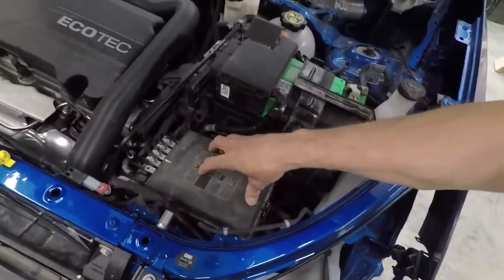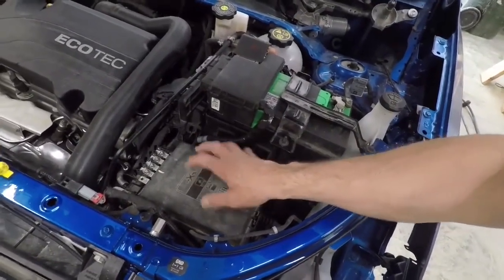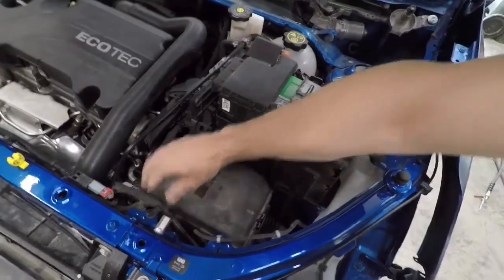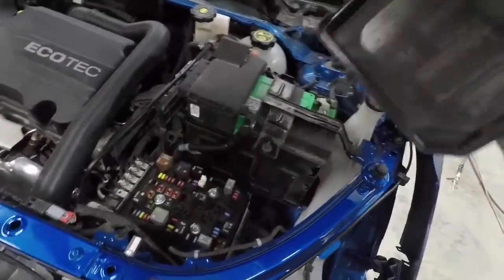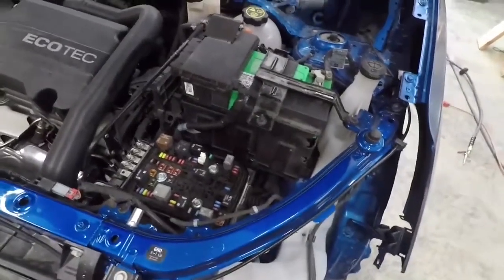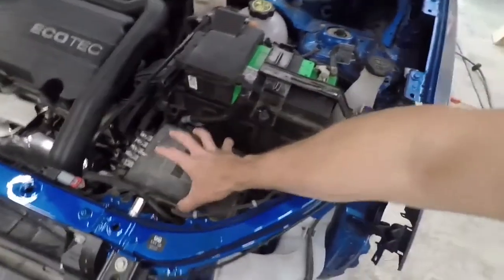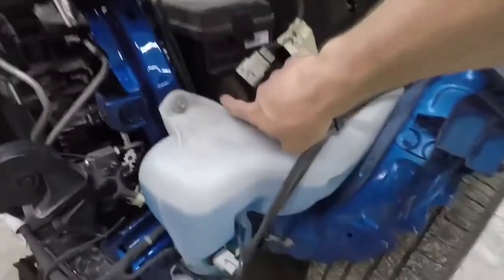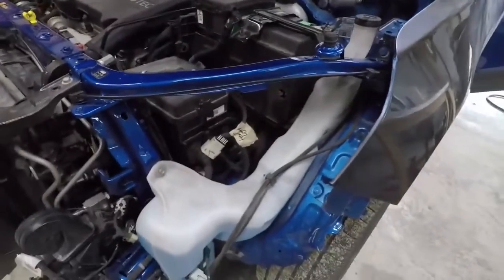This whole corner here was crushed, so this fuse box or fuse block was all destroyed, and the fuses and everything inside were completely crushed. So that actually came with the donor car as well. There's a plastic bracket that the fuse box sits in at the bottom of. I did have to order that.